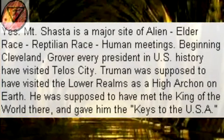Yes, Mount Shasta is a major site of alien elder race, reptilian race human meetings. Beginning with Cleveland, Grover, every president in U.S. history had visited Delos City. Truman was supposed to have visited the lower realms as a high archon on Earth. He was supposed to have met the king of the world there, and gave him the keys to the USA.